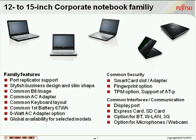We have also global availability now. That means no matter if you buy a system in one of these selected regions in Japan, Asia, the US, or in EMEA, no matter where, you always get the same notebook. That means you can have also a common image, common BIOS, and you can use that for your corporate global customers in all parts of the world.